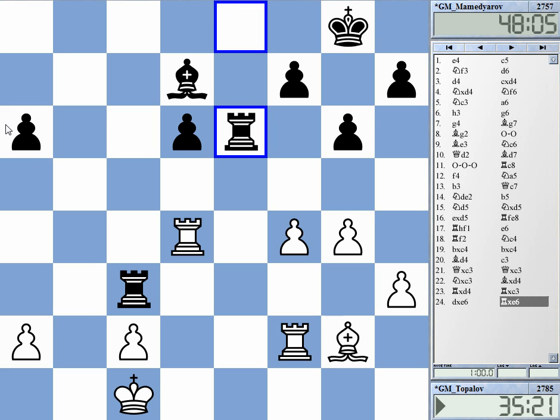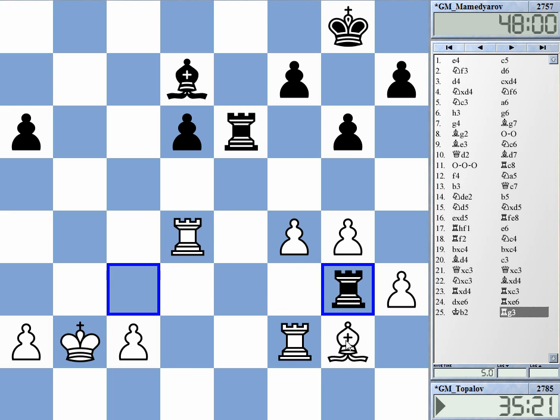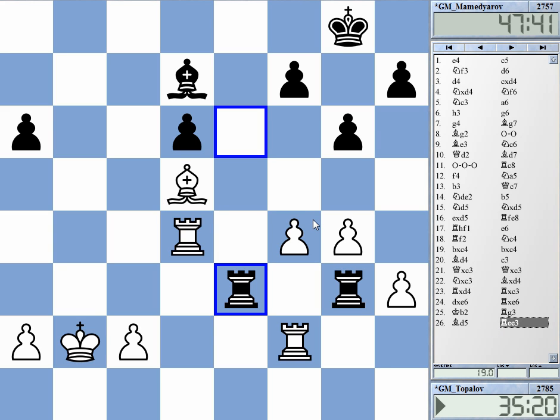Yeah, maybe here white had a slight chance to press in this game and continue by playing something like king b2, first attacking the rook. The idea is that after rook g3 you might have bishop to d5 and claim that this bishop is doing something good for you. This is certainly true. White has this active bishop, but if it's really enough to do anything substantial, I doubt that. But this is maybe what white could have done to continue.